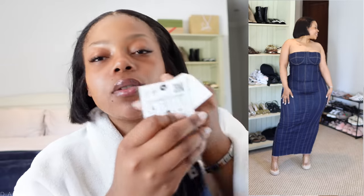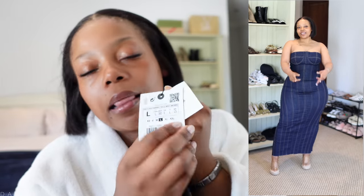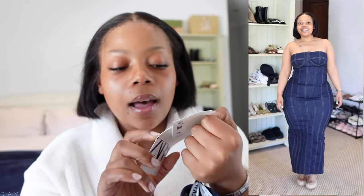But anyway, gonna fit this. If you want to know what size I got them in, I got it in a large. It goes up to 2XL, actually. Yes, it goes up to XXL, which is 2XL. But I got it in the large.